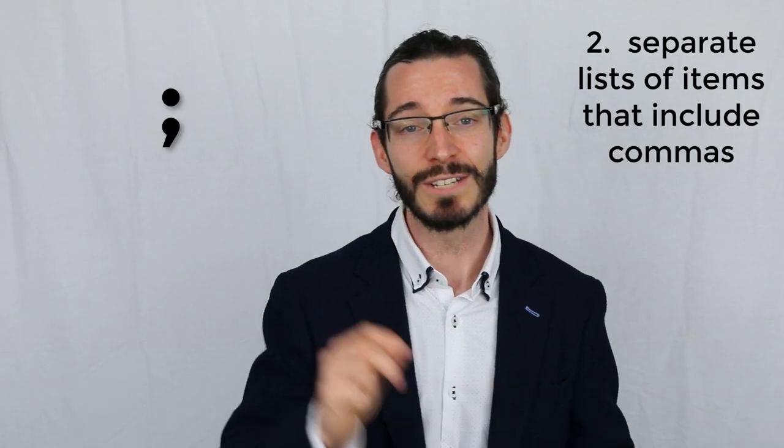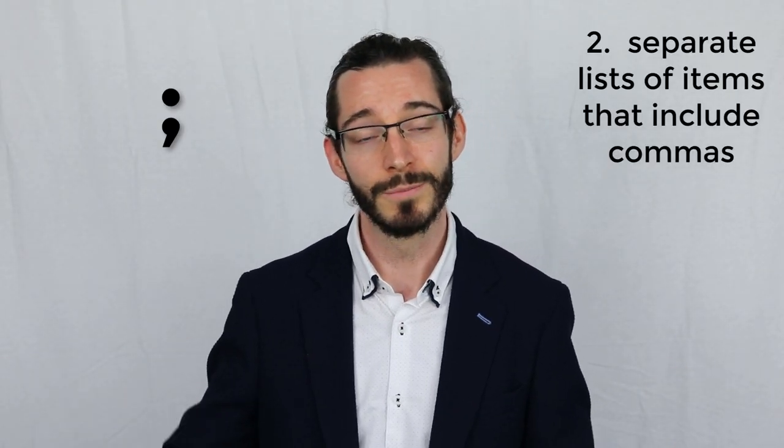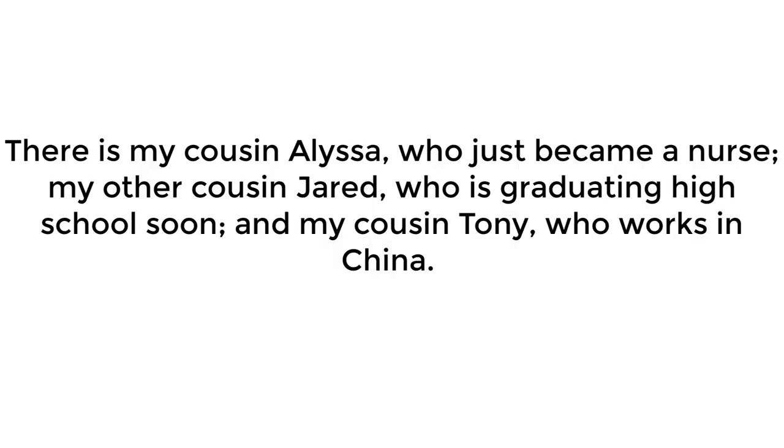The second use for the semicolon is to separate lists of items that include commas. Let's take a look at this example. There's my cousin Alyssa, who just became a nurse; my other cousin Jared, who's graduating high school soon; and my cousin Tony, who works in China.